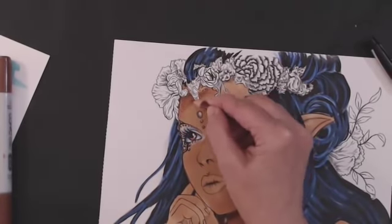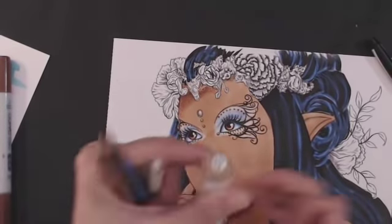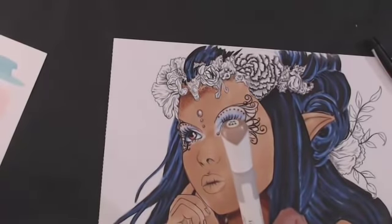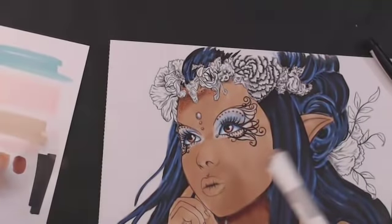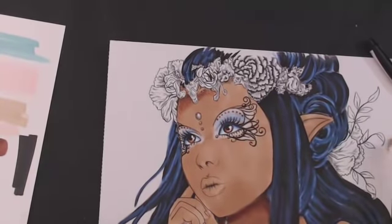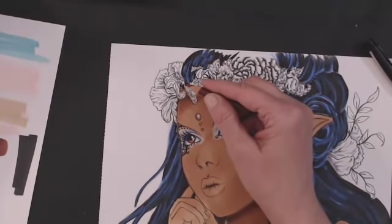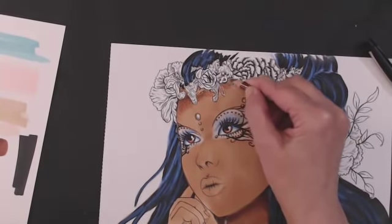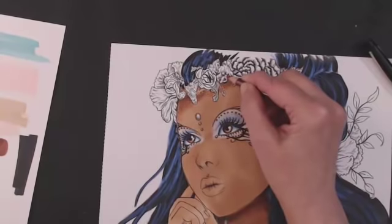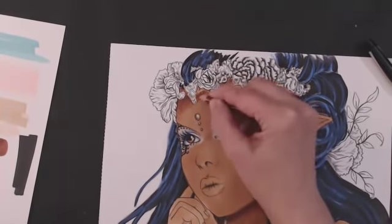We started with a base coat of this. It doesn't look exactly like that color, but it's not bad. It looks different on this paper with a couple layers. That's the Conda brand from Hobby Lobby that I got on clearance. Otherwise, I wouldn't have bought those. They're expensive, but I got them for $8.